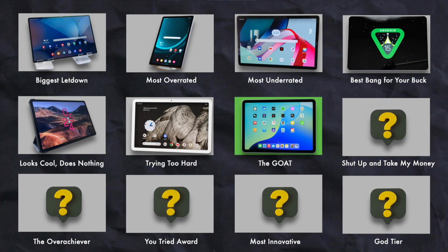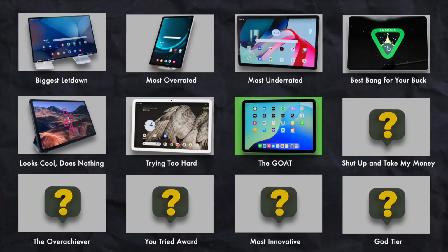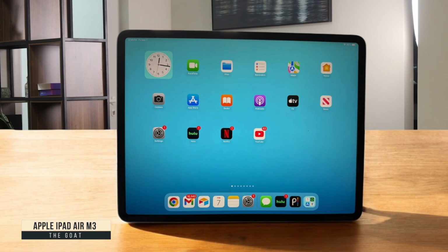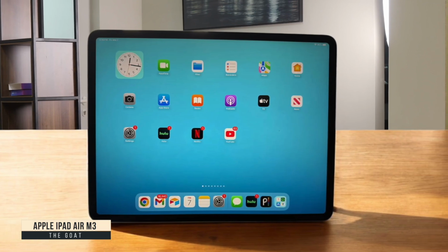The GOAT: Apple iPad Air M3. I've been testing the iPad Air M3 for a while now, and it's honestly the most well-rounded tablet I've ever used. The M3 chip is ridiculously fast. I threw everything from video editing to heavy gaming at it, and it didn't even break a sweat. The display is absolutely gorgeous with vibrant colors and makes content consumption a joy.